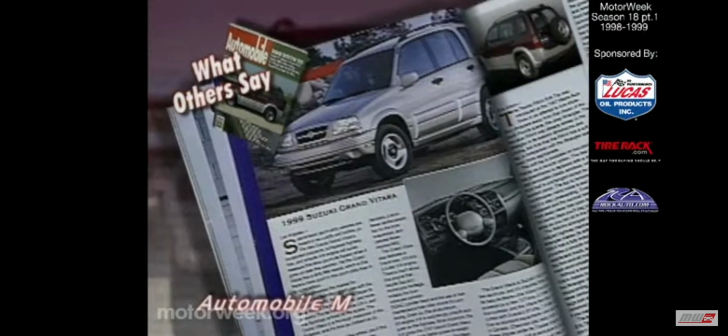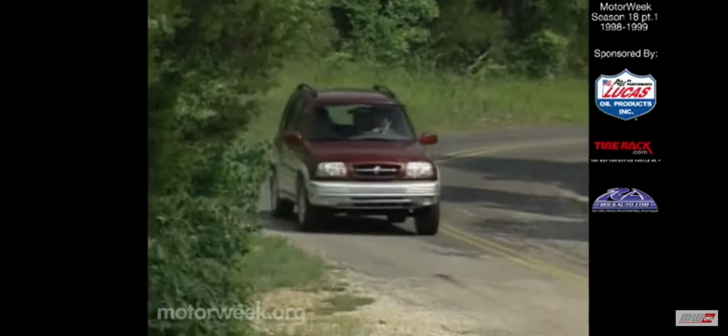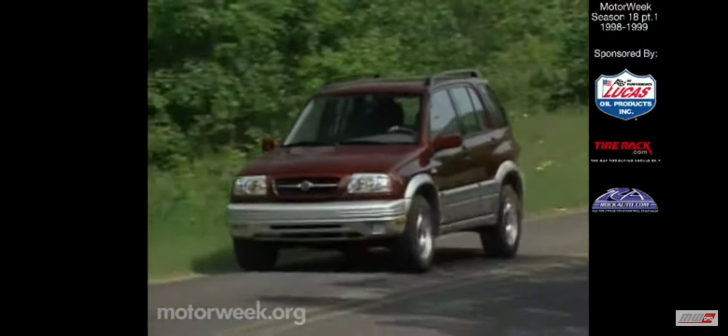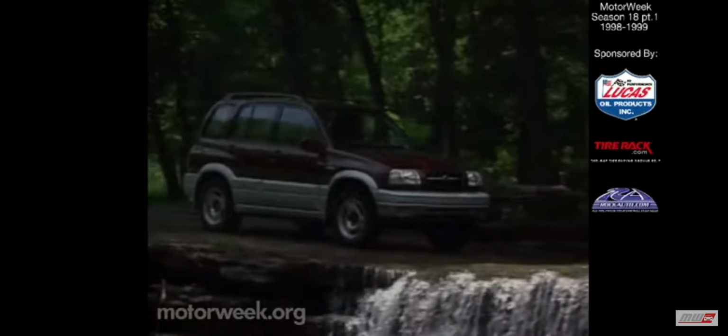But it wasn't price as much as V6 power and the very capable new chassis that led Automobile Magazine to say that there's more sport in this sport ute than in the competition. And we agree, the new Suzuki Grand Vitara is an extremely capable machine. One that, in our opinion, makes scrappy little Suzuki a serious player in the sport utility market once again, putting the original king back on the mini sport ute throne.